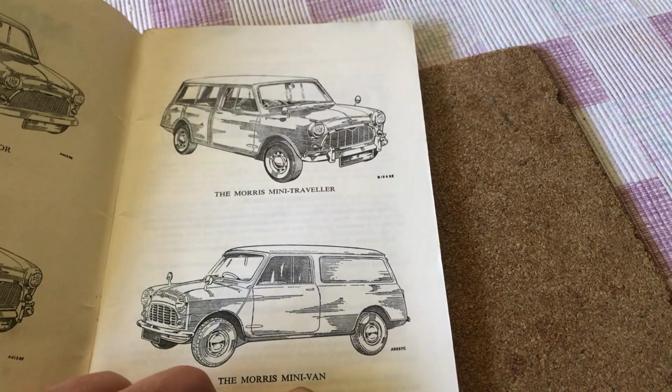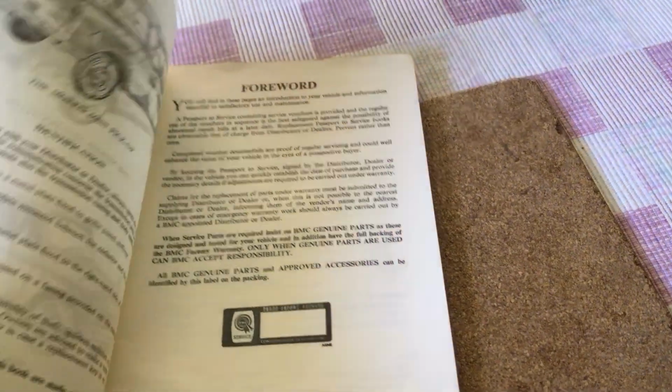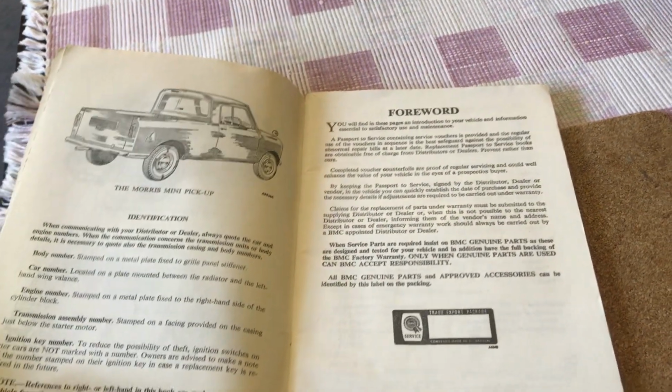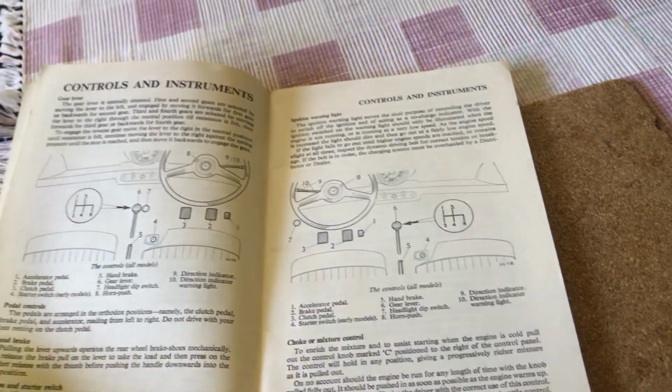And the Morris Minivan, which was used regularly by delivery drivers and postal workers, all sorts of things. Although they did tend to use more Morris Minors, actually, the postal workers, now I think about it. So there's your BMC. There's your general data for the vehicle. This year vehicle.